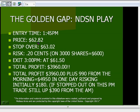So the entry was the same as the play went over the first thing. 62.82, stop over 63.02, at 20-cent risk. You get out at 61.50, which was the area in the morning before it flipped in the afternoon. 3 o'clock is a major reversal time. The total profit is 3,960. 3,960 plus 990 is 4,950 in one day, risking initially $180. That was the initial risk in the morning that you took when you made the 990. And if this trade stopped out in the PM, you still made 390 on the day.